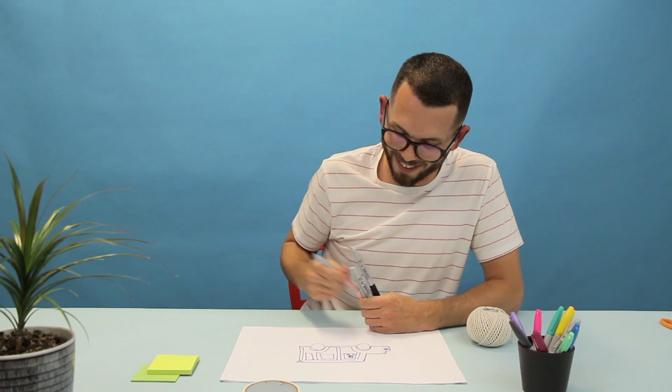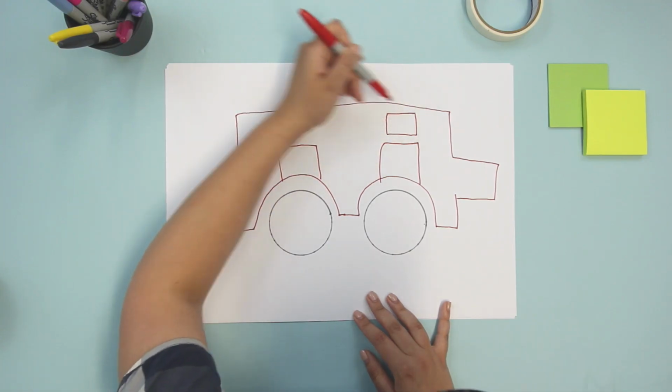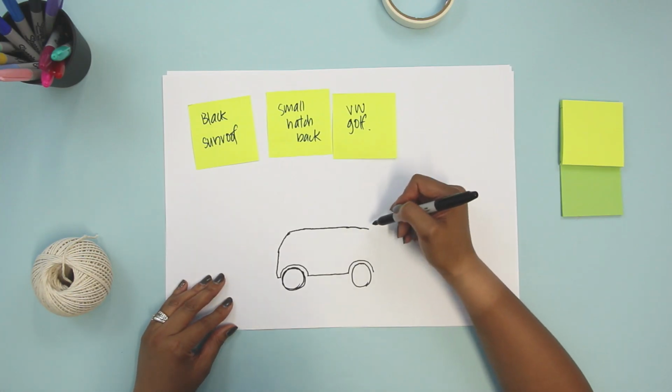Oh dear, this has gone terribly wrong. Looks like a school bus. It's not a school bus. I own a car, I should really know what this looks like. Oh no, it's looking like a milk van.